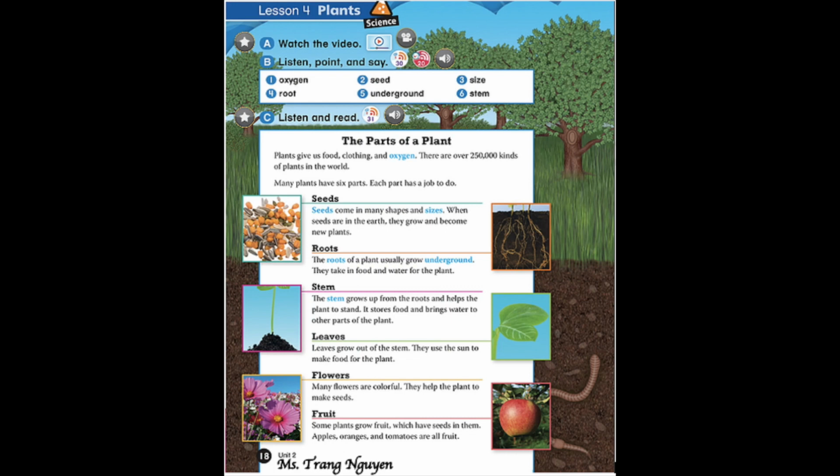Page 18. Lesson 4. Plants. A. Listen, point, and say. 1, Oxygen. 2, Seed. 3, Size. 4, Root. 5, Underground. 6, Stem.